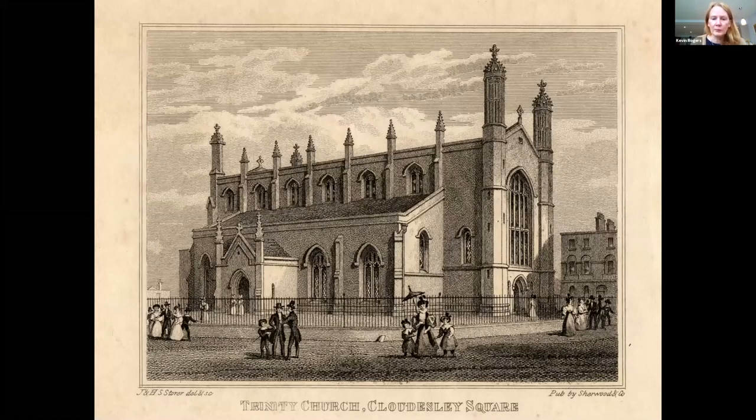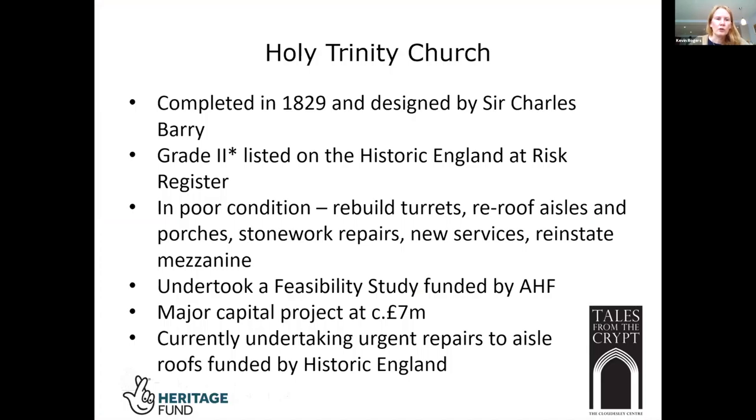So this project revolves around Holy Trinity Church, now renamed the Cloudesley Centre. Here is an original image of it when it was newly built, and it is located in Cloudesley Square in Islington. It was completed in 1829 and designed by Sir Charles Barry, who is now famous for being known as the architect for the Houses of Parliament.